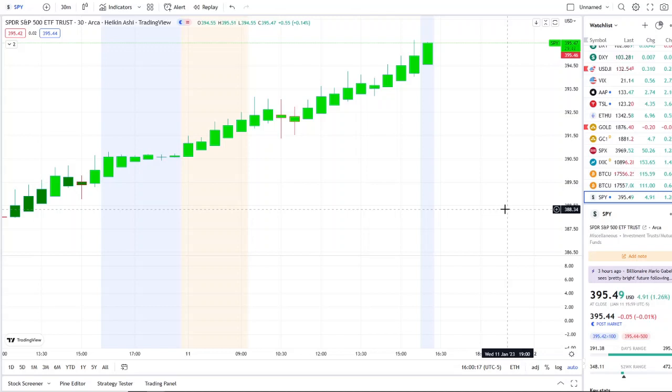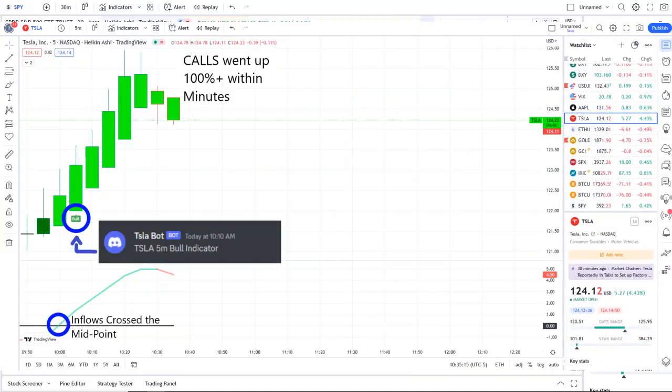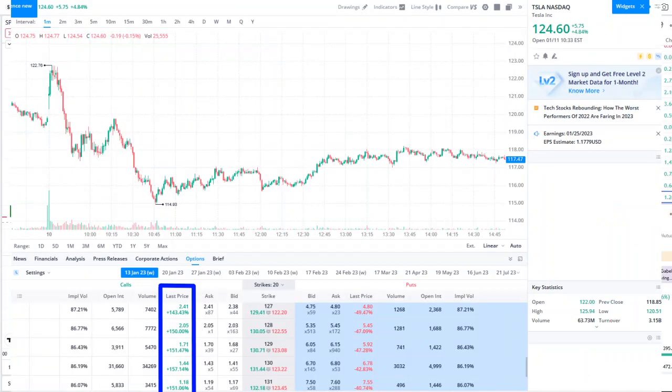So the home run of the day was from our Tesla bot. Our Tesla bot sent out a bull indicator at 10:10 a.m. And from that moment forward, inflows crossed the midpoint to the upside. Full strength there on 42 vision. And call options went up 100% plus within minutes. And as you see, they're popping up on the screen within the options chain. Some options even went higher than that.